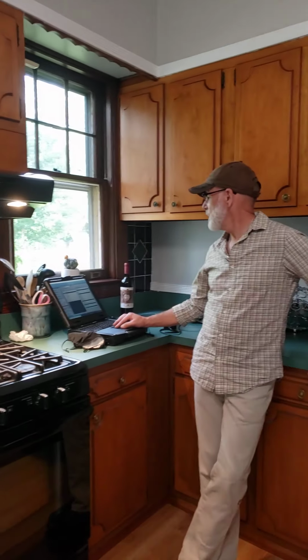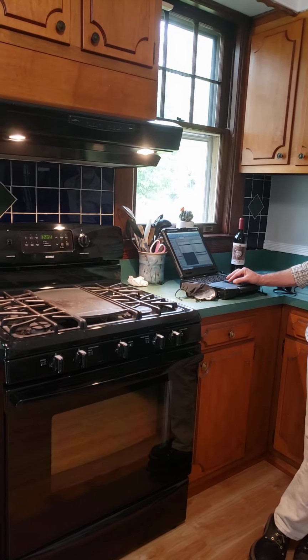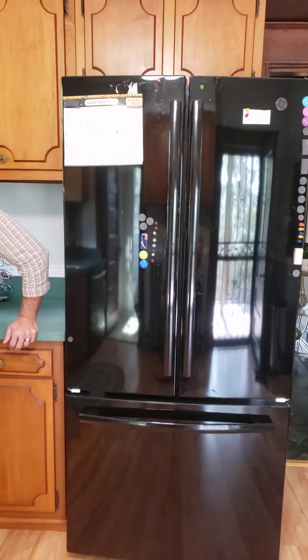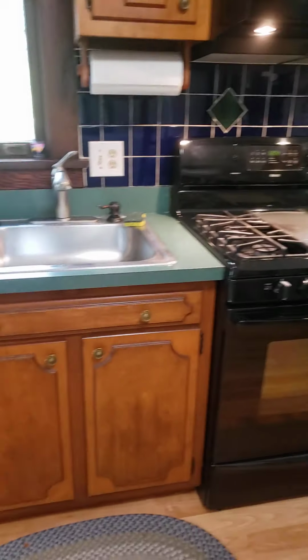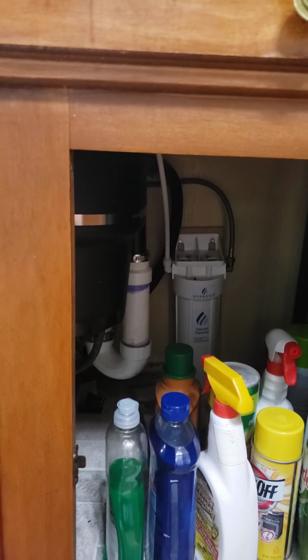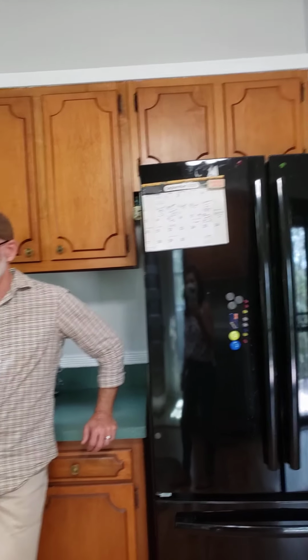Very old in here. The range is 9 years old. The dishwasher is 9 years old. The refrigerator is only 4 years old. The garbage disposal is 4 years old. Oh, okay. And also there is a point water filter at the sink. That's a Hydroviv. I've been hearing about those. There's also 2 water filters for your refrigerator. There's one downstairs and there's one in the refrigerator.